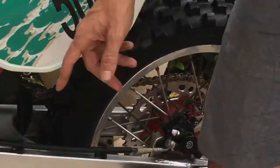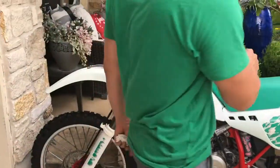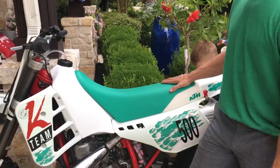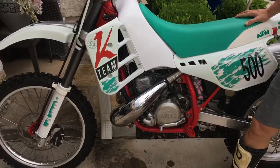It's also got something over here that's pretty cool. You won't see it, but there's actually a Roost Boost ignition curve booster on this side that apparently makes the power curve a little bit better. The pipe's been chromed, and it's definitely a monster.